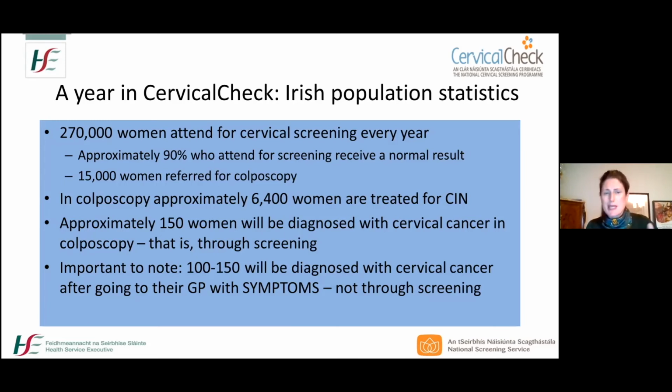So you can see it's a very important number, and of course we're trying to find those women, but the vast majority of women who are screened do not have cervical cancer. Now, it's important to note that nearly the same number, between 100 and 150 women, will be diagnosed with cervical cancer after they go to their GP with symptoms. So if we want to eradicate cervical cancer in Ireland, we need to have rapid access for women to gynae clinics, as well as getting everybody screened.